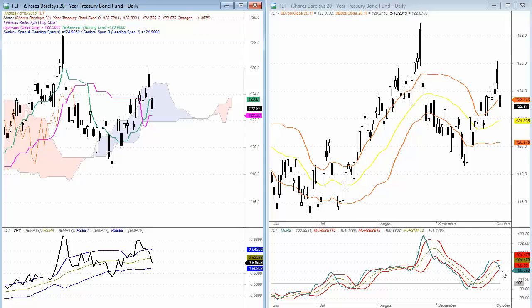Over to the right hand side on the subchart, it's the momentum of the relative strength comparative to the equities market. It's coming off. It is still up above the 100% level and positive, but decelerating and suggesting that we certainly could see this ETF continue to underperform on a short-term basis against the equities market.